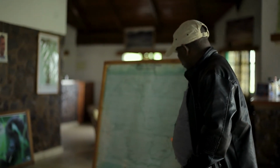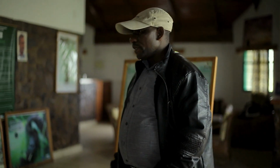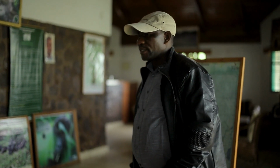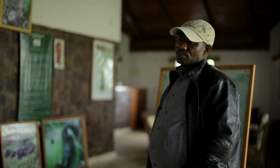And today we are going to see one of those 2 habituated families, called the Nabanga family. The Nabanga family has 9 individuals: 1 silverback and 6 or 7 females around.